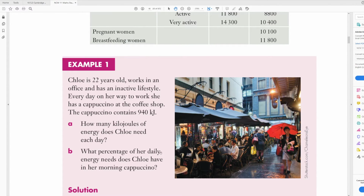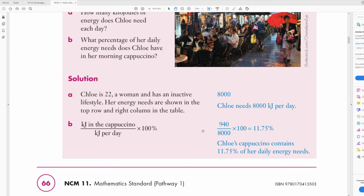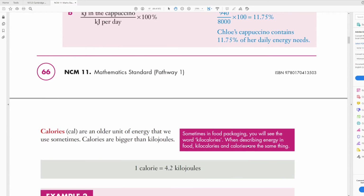And what percentage of her daily energy needs does Chloe have in her morning cappuccino? Well, as a percentage, it's just going to be 940 divided by this 8,000 here, and then times by 100. So as we can see down here, 940 over the 8,000 times 100, which is equal to 11.75.